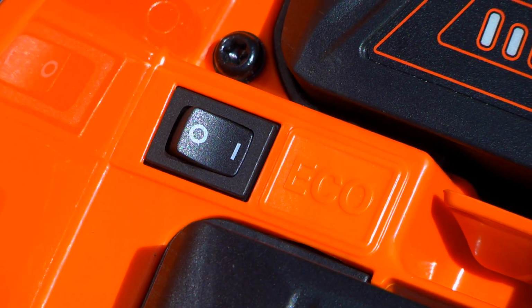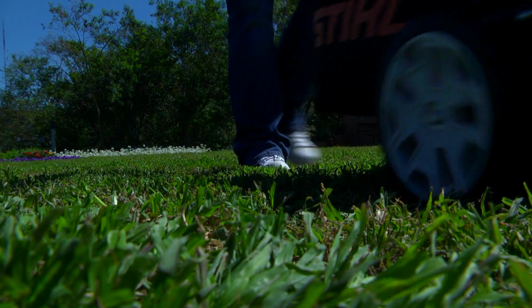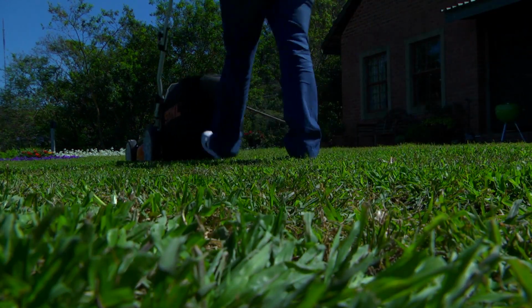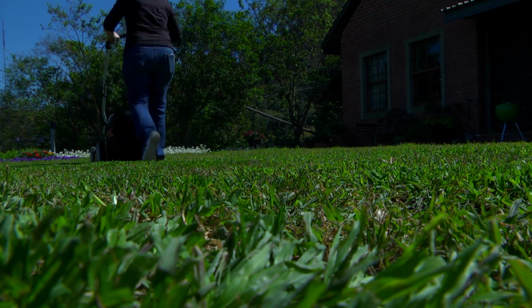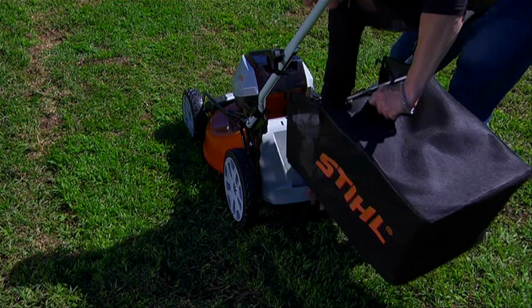The Eco Mode option is quite incredible because what it does, the lawnmower immediately picks up at the rate that you're walking and the pace, and it then chooses a mode and a revving level that will suit you best to allow a longer battery life.